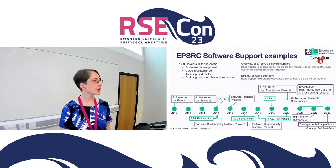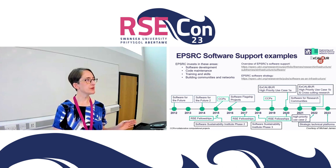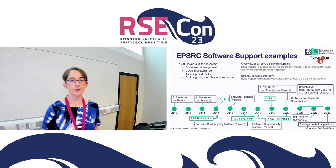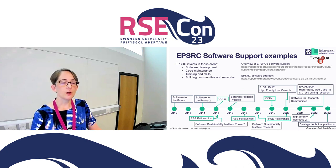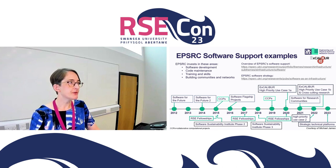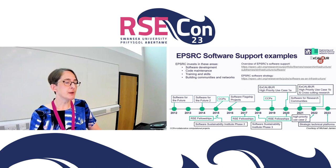The next couple of slides I'll go into a bit of detail just for two of the research councils, so you can see the types of activities that they've done to date. And all opportunities will be available on the funding finder on the UKRI website. EPSRC, the Engineering and Physical Sciences Research Council, they support software in several different ways. So they invest in the areas of software development, code maintenance, training and skills, and also building communities and networks.